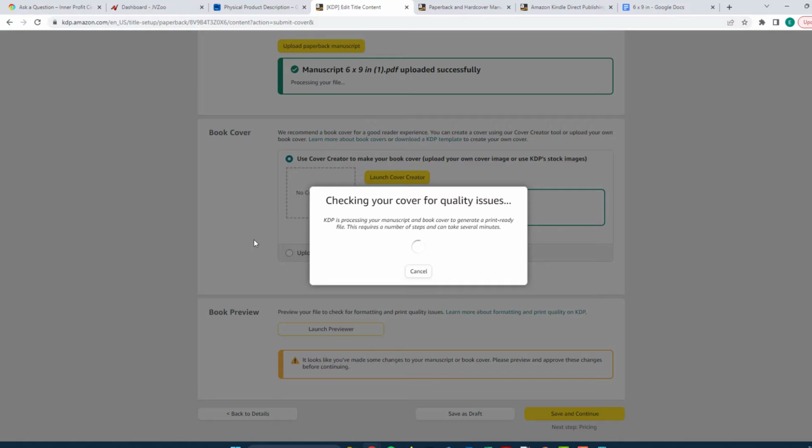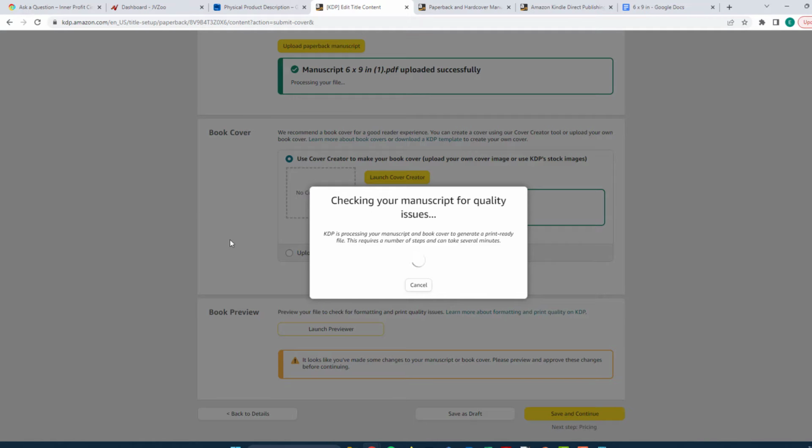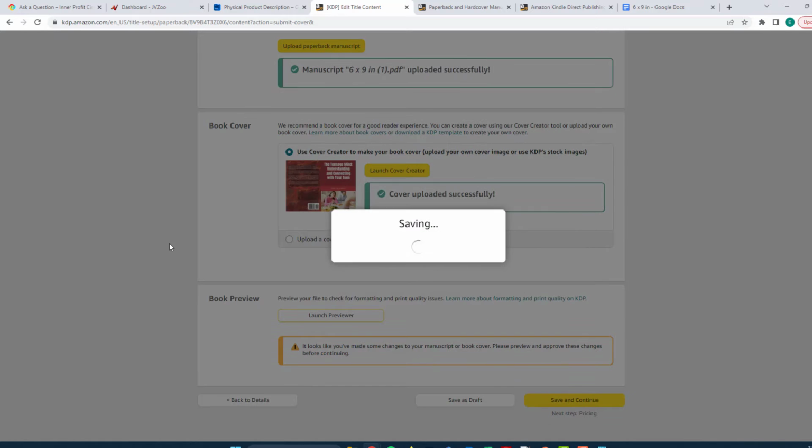Checking your cover for quality issues. See how cool this is? It does a bunch of work for you. It checks for errors and all that stuff to make sure everything's going to look good. This is the power of technology right in front of our very eyes. Now it's checking the manuscript for quality issues. And this one, I would guess, might be a little more stringent when it checks a print-ready manuscript compared to the ebook. When it comes to printing, it's got to really meet some requirements, I would think.